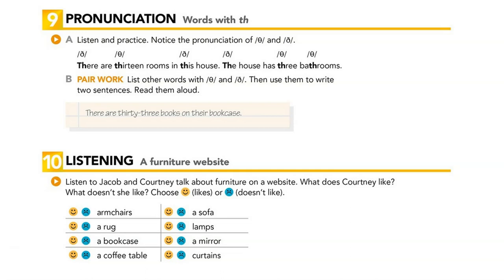Hey, you need a bookcase, right? Look at that bookcase. No, I don't like it. It's too big. Those yellow lamps are nice. I don't need any lamps. And I don't like yellow. Oh, I know. I need some curtains. Do you like those curtains there? No, not really. Hey, look at that mirror. It's great, but it's a little expensive. That's okay. It's perfect.